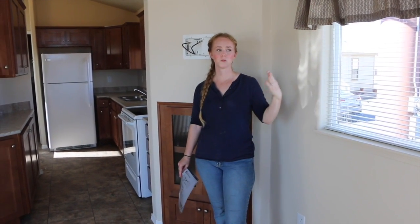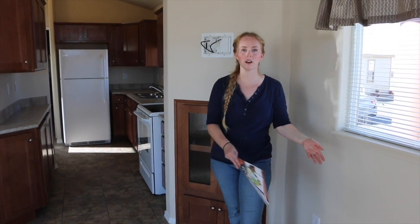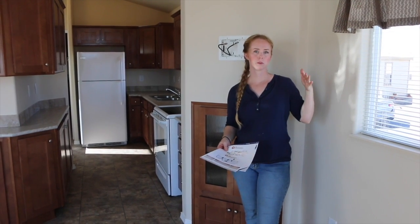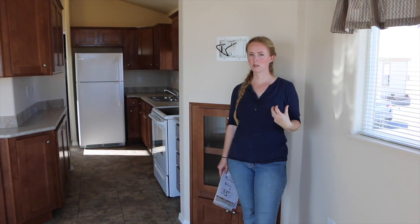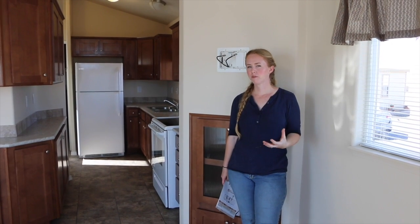You can add in more storage. You can take out the Murphy bed and just go buy yourself a folding bed. You can decide that you want a table that will lift up, or you can have a table that's stationary. And so for me, I absolutely loved how efficient the Sprout was, but just because it's a tiny house doesn't make it a good fit for every family.